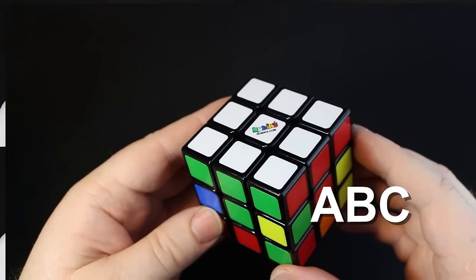D, delicious sandwich, the meat goes right. E, everything goes back up on the right side. F, find and fix your whites. So let's find the white side. There it is. So we have the white side, and we can see our extra whites here. What do we do? We bring this big cluster up to the white side.